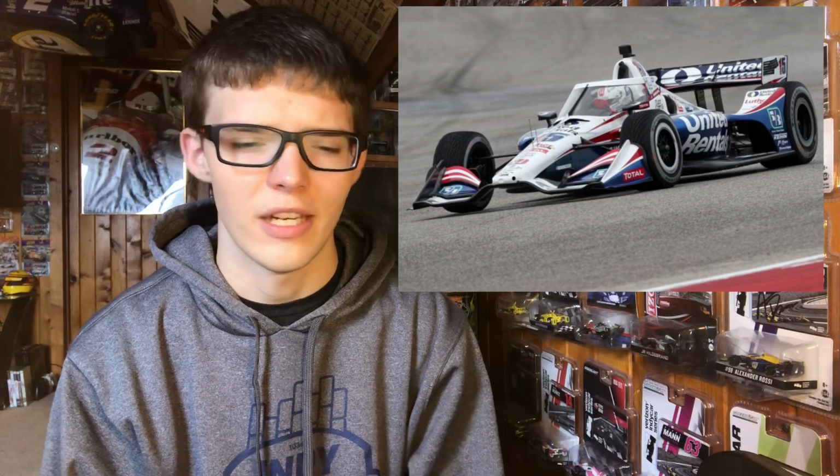Yeah, they're able to do that. Man, it just looks so good. This United Rentals car, man, they incorporated it so well with the Aeroscreen. That's not all for Graham this year.